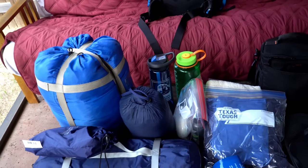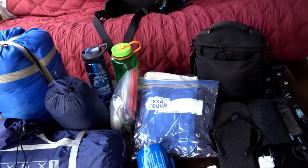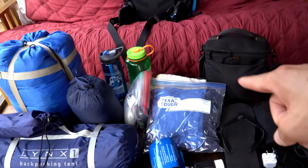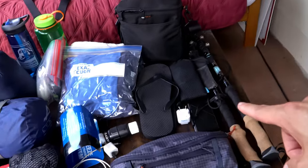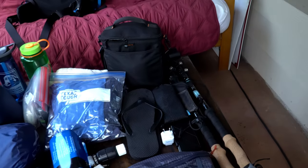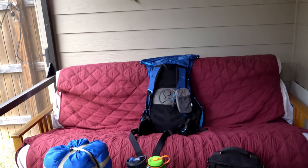I've been told that there is snow year round in certain parts of the route. Here are my clothes. I really only am taking the bare essentials. I'm taking one change of clothes and some long johns, and then a tiny, tiny hand towel. I got my walking sticks, which are going to be very, very important. Some charger equipment, my portable battery there. Now let's take a look to see if everything is going to fit into my backpack.